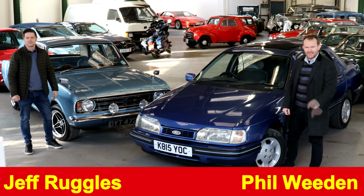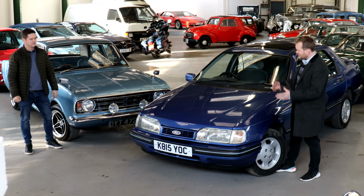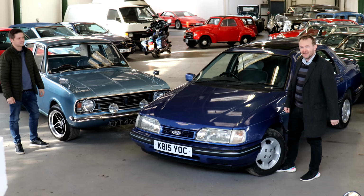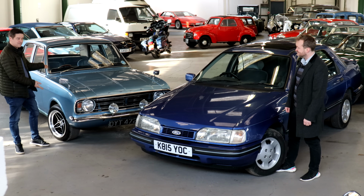2022 marks 60 years of the Ford Cortina and 40 years of the Sierra. So we thought, we've got these two fabulous examples of these blue oval icons. We thought Jeff and I would go out on the road and see what they're like. You know I've got a bit of a thing for Cortinas, so should we start there? Let's do it.